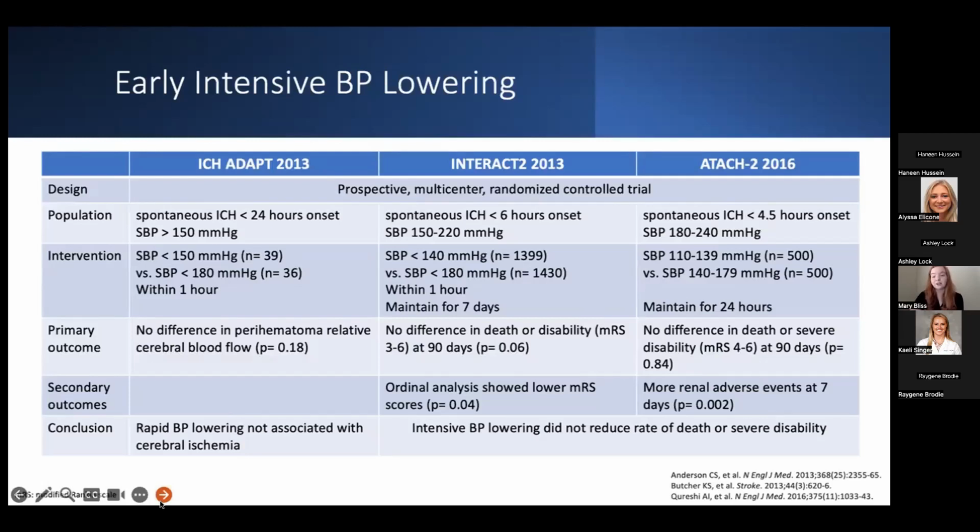ATTACH-2 looked at higher blood pressures than INTERACT-2, so they looked at patients with pressures of 180 to 240, and they compared a much lower systolic blood pressure of 110 to 139 versus 140 to 179. They again found no difference in death or severe disability, but they did find more renal adverse events in that intensive blood pressure group.